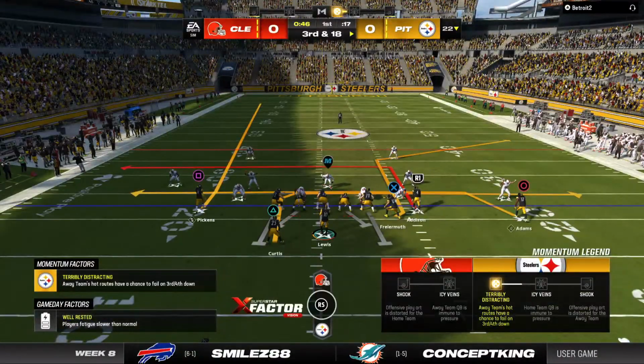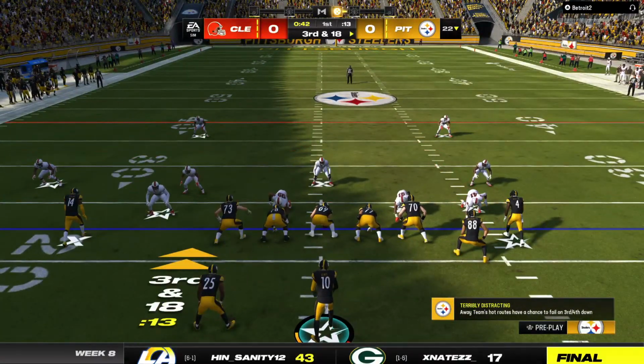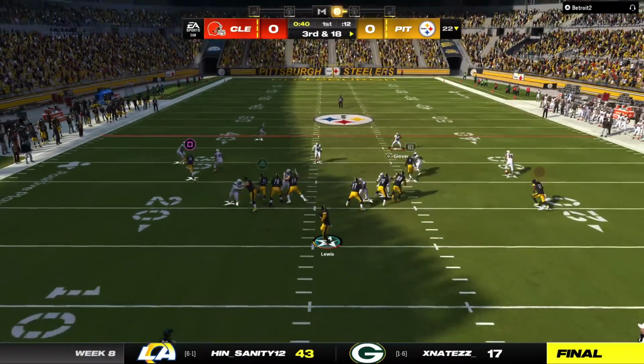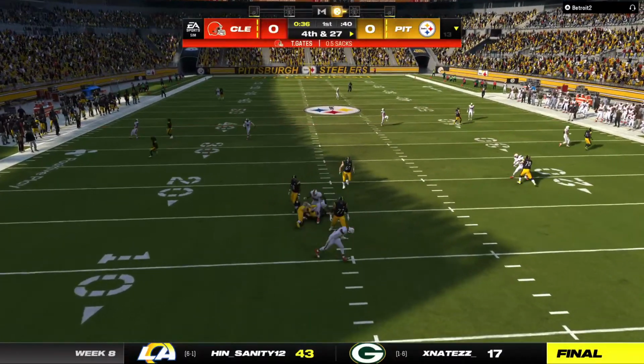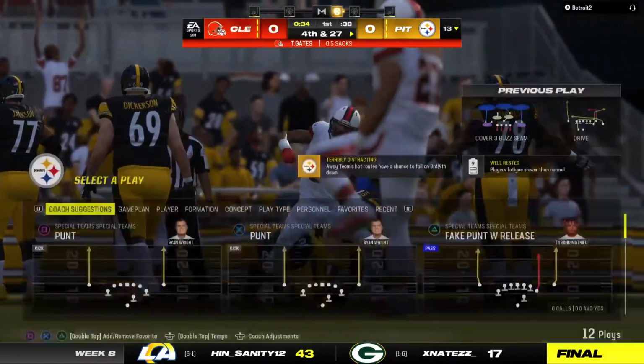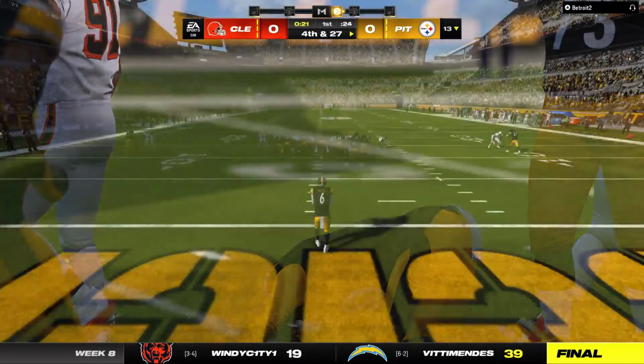They need 18 yards here on 3rd down. Looking to throw. Lewis. And pressure coming, and they got him once again. Loss of 10 as multiple defenders get to him.